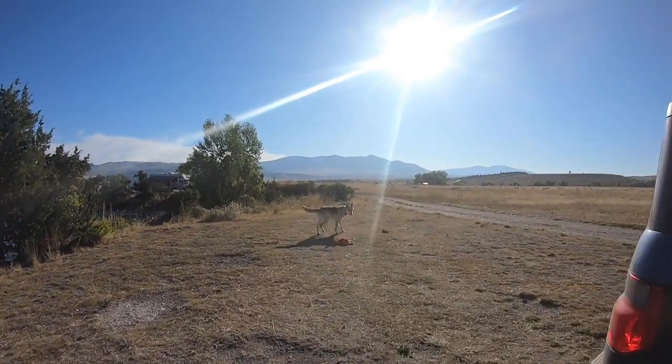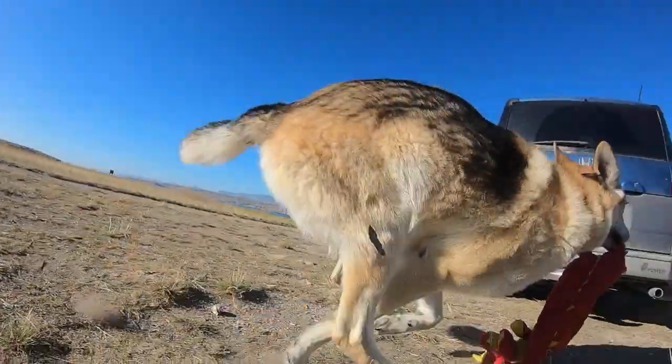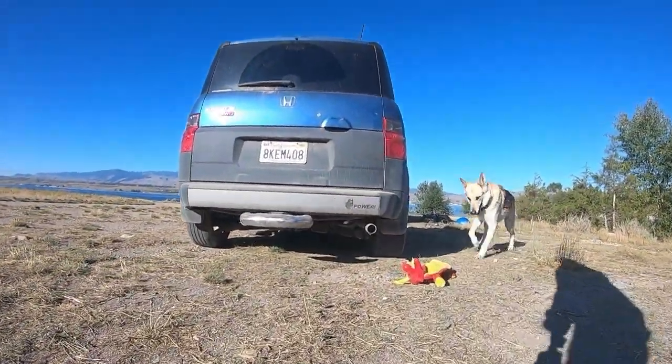So we play with his little toy dragon, run back and forth with that, and then it's time to check out the boondocking area.